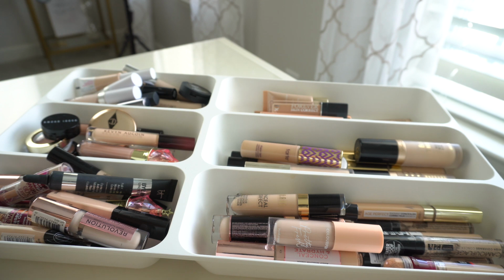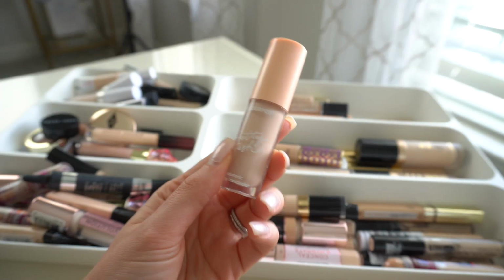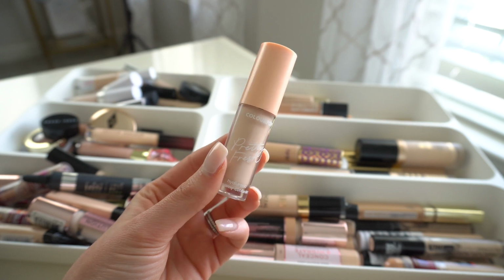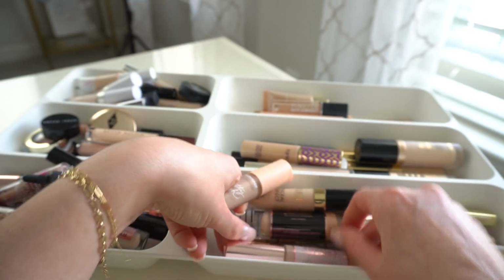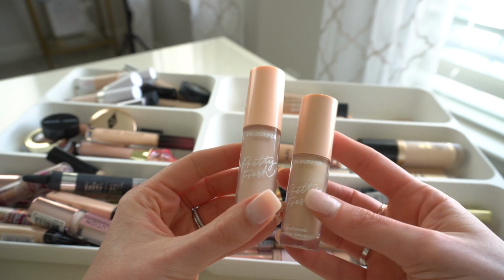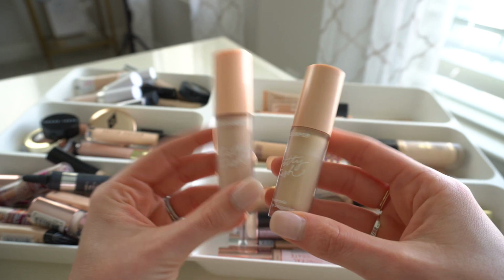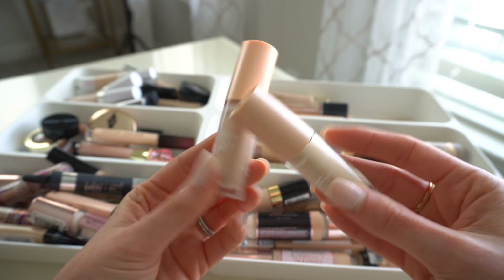So let's get started. Okay, first let's start with an easy one. This is the Colourpop Pretty Fresh Hyaluronic Acid Concealer. I actually have two of these. I have 45 warm and 40 neutral. You can see this one is a lot more yellow toned. This one is a lot more neutral, almost a little bit pinky.